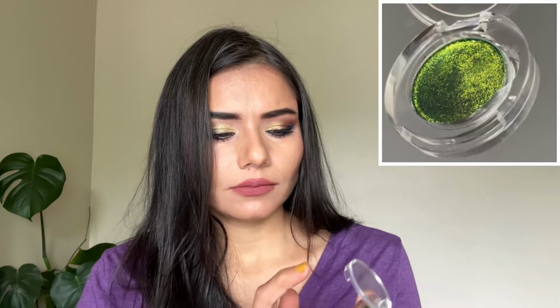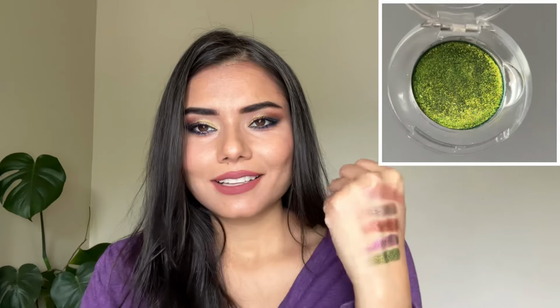And the next eyeshadow is again from the same collection. It's called Norwegian Nights, and this has a peacock blue and warm green shift. That's what this one looks like. It looks warm green on the camera, but to me from this angle it looks like indigo.